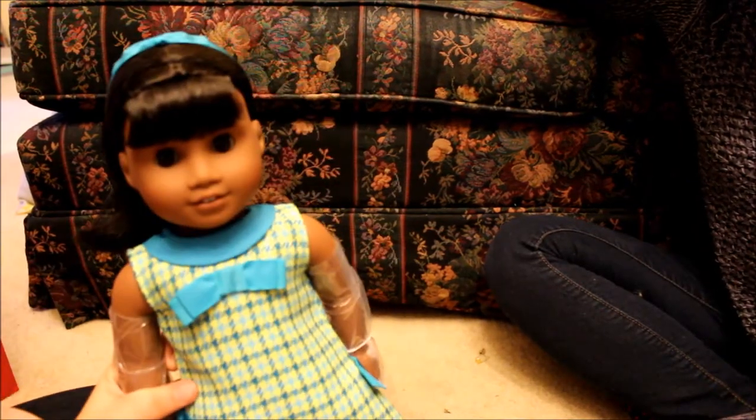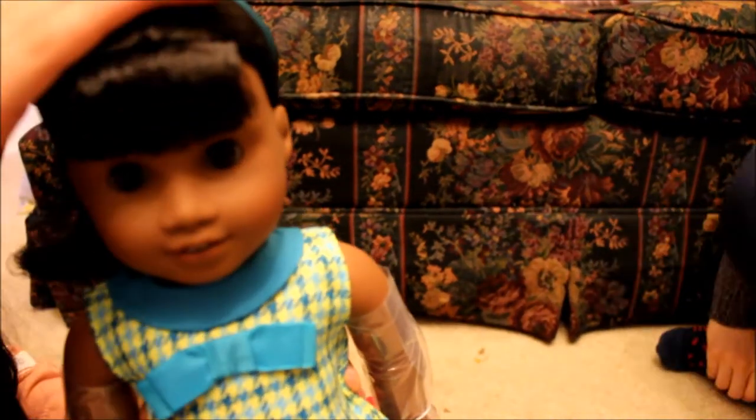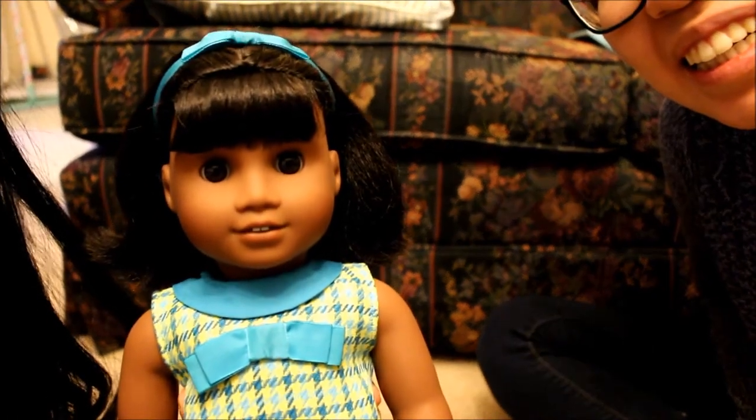Box, and she's so adorable. As you can see, she has the Sonali face mold. I'm sure you guys have already seen a whole bunch of videos about Melody. I'm kind of late on the game, but this is my second AG doll, so let's take off her hairnet. I took off the headband. So I've got her headband in, and she's so freaking cute.